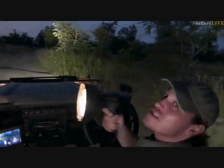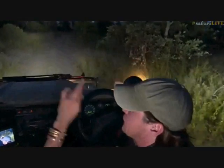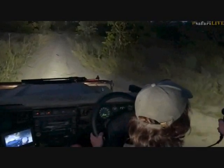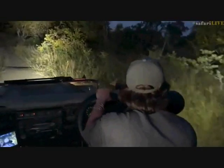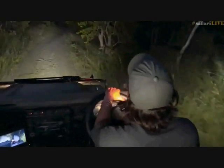Well, no sign of hyena crossing, so maybe tomorrow morning, fingers crossed. So we're slowly heading our way towards the hyena den, to see if there's anything happening there. Always keeping an eye out for bush babies and chameleons and other wonderful little creatures of the night. Wouldn't mind seeing a nice genet sighting tonight.